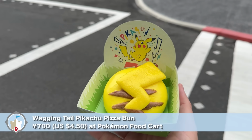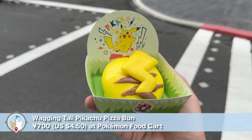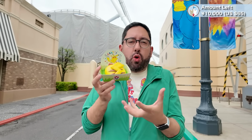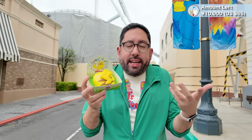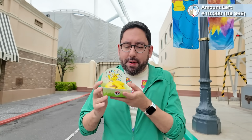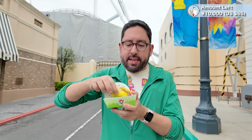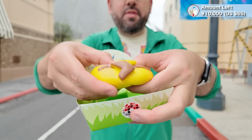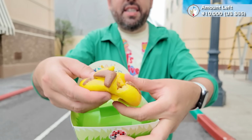The Pikachu steamed bun is so adorable. I've had this before and I highly recommend it. It's just so cute. It's his bum. It's his butt as a steamed bun. Packaging is fantastic. I feel sorry. I don't know how to do this. Sorry, Pikachu. We're gonna look inside your butt.